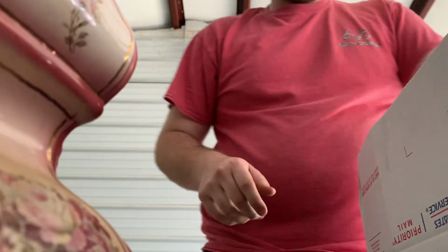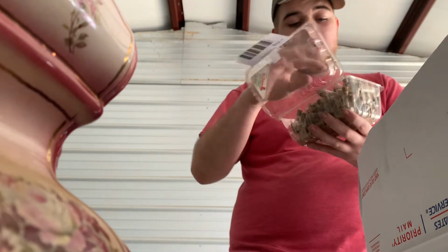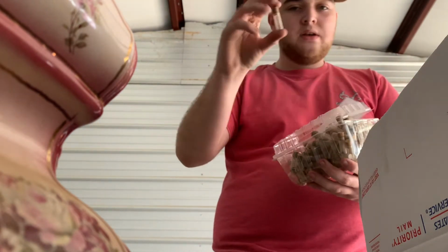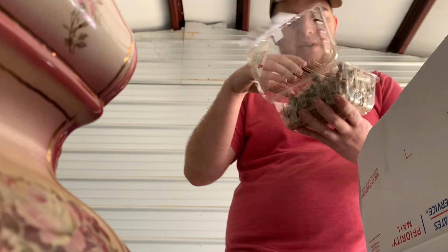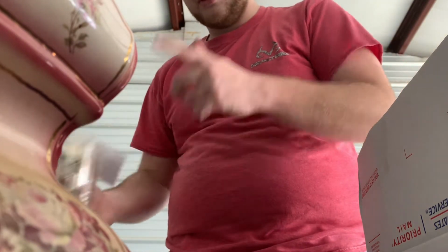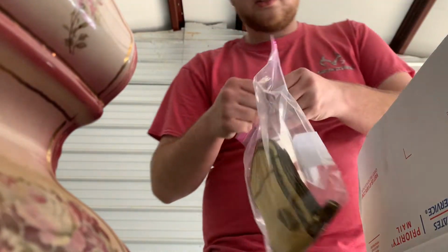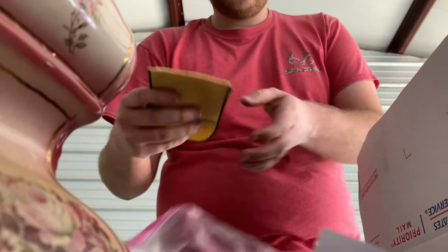Next lot, $7.50. Sorry, you probably can't hear me very well. These are a bunch of small watch part bottles. I don't really know. I think I paid $5 for these, but they're probably not too good. I just bought them because they looked interesting, so I figured I'd take a chance on them.